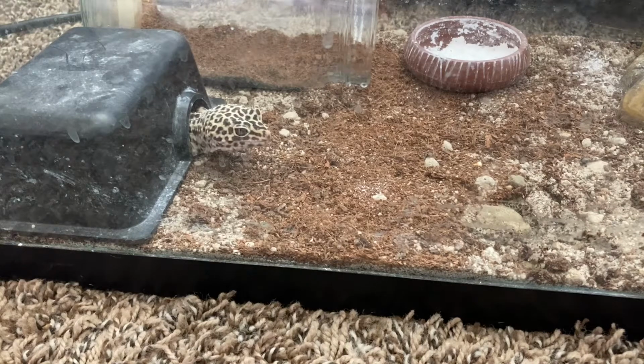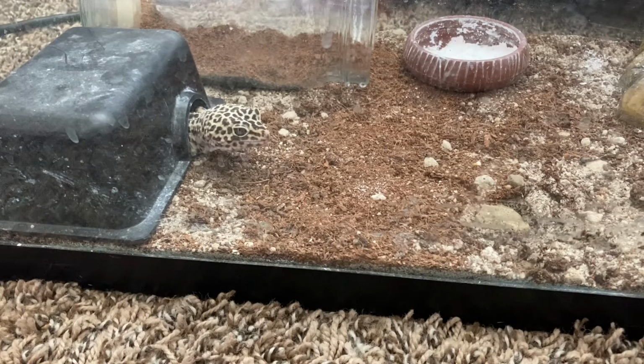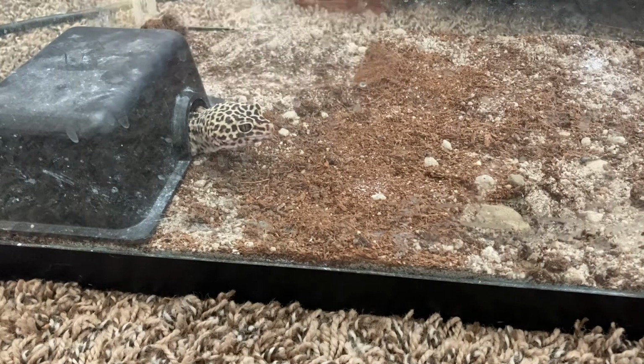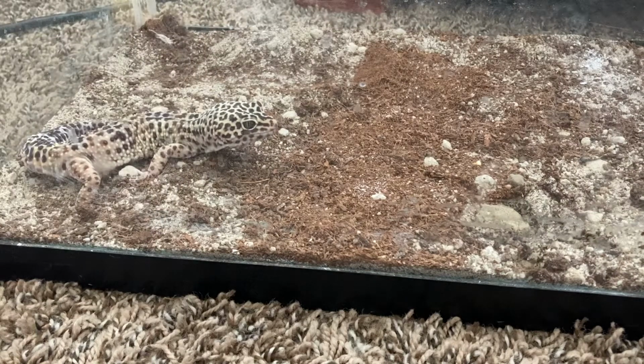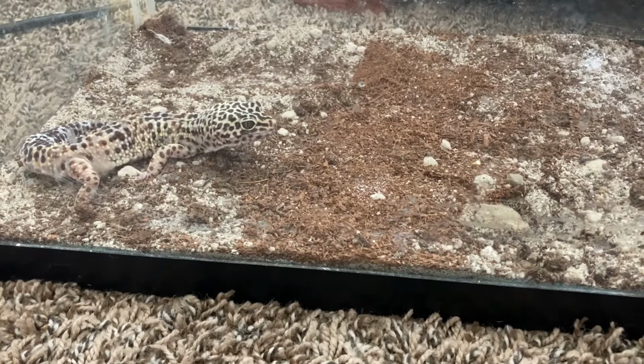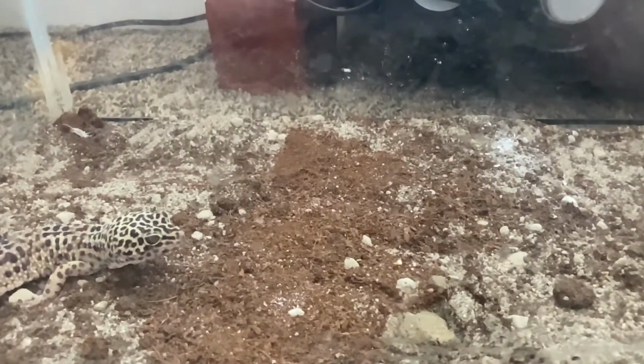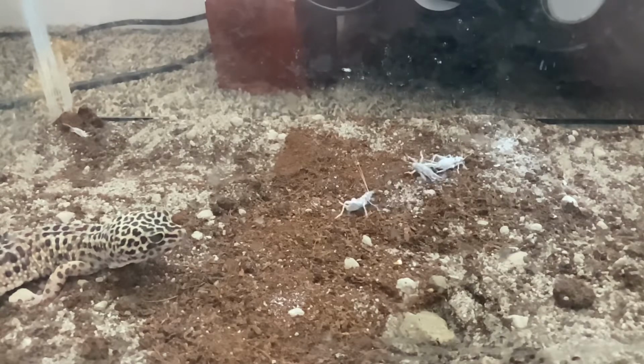This is Rico, and we are gonna feed him some delicious little crickets. Sorry, that was really bad. We're gonna feed him some crickets. Hopefully he'll eat for us today. Oh, that was a cricket that just jumped. Alrighty, I'm gonna switch us to slow-mo, and I'm gonna plop the crickets in. Okay, here we are in slow-mo. Just gonna let the crickets fall in.